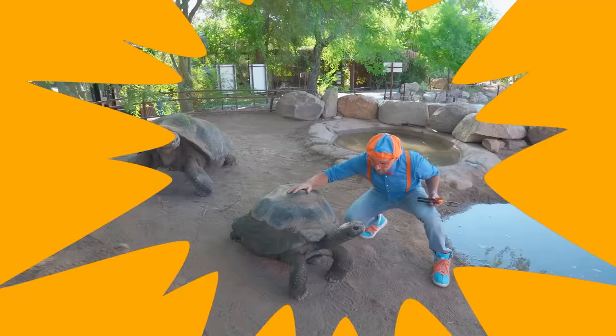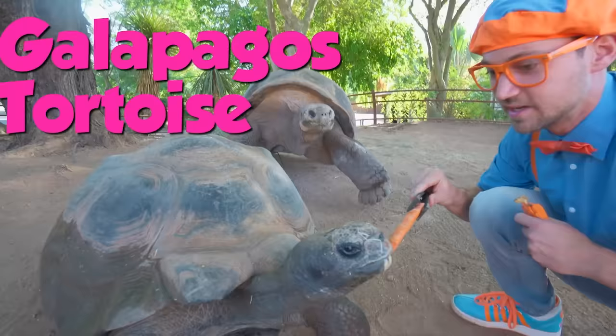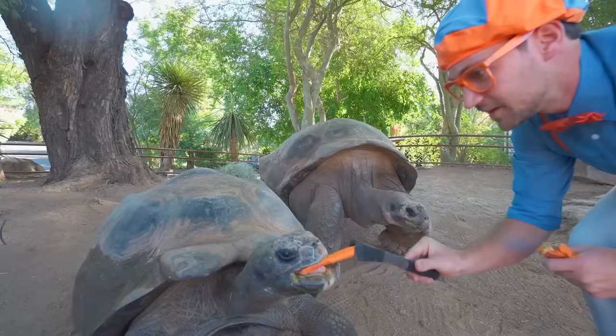Whoa, hello, how are you doing? Are you having a good day? Ooh, check it out. See this tortoise? This tortoise is a Galapagos tortoise, and it's a female. Oh, there you go. Oh, and here comes the male. Whoa, do you see how big he is?